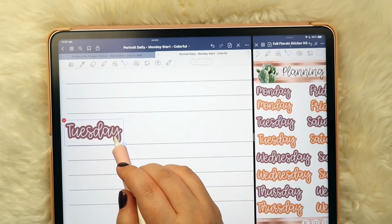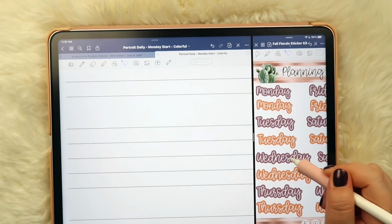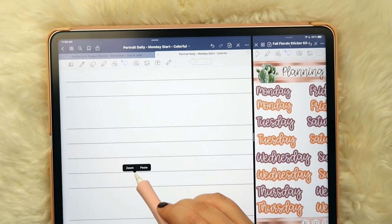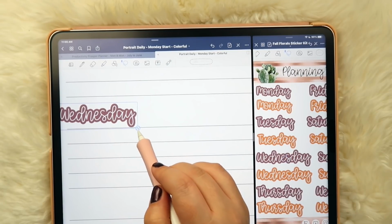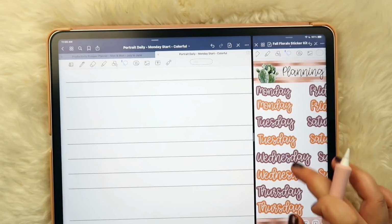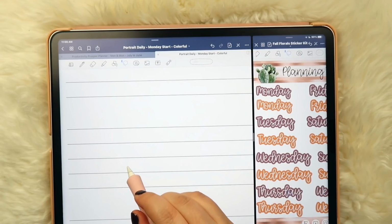I am going to be working on some really fun ways that incorporate the design a little bit more to cover up your days in your planner. So I'm really excited about the kit reformats. Really excited for that. So stay tuned, there is lots coming.